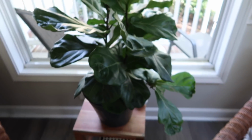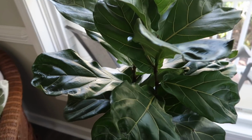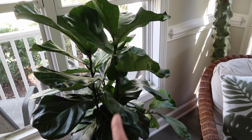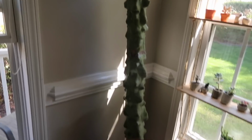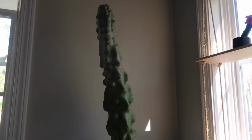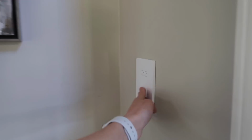I'm not sure if we showed you guys this. It's a Fiddly Fig. Of course, I've heard about them. And Peter found this at Sam's Club maybe 2 months ago for under $10. And if you know anything about Fiddly Figs, that's a good deal. So we bought it, and it's doing well. It looks great. And then we have this totem pole cactus, which you guys maybe came on that adventure with us. If you want to take that adventure with us, we vlogged it, so you can watch that video.